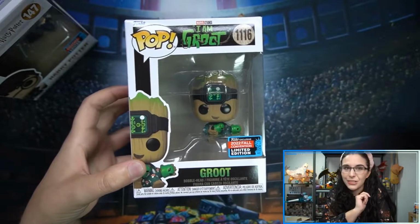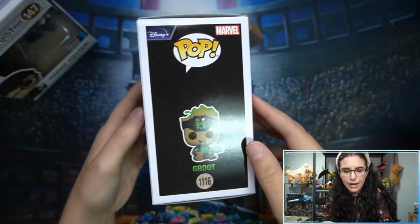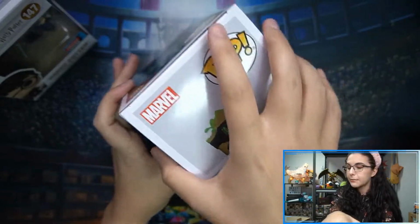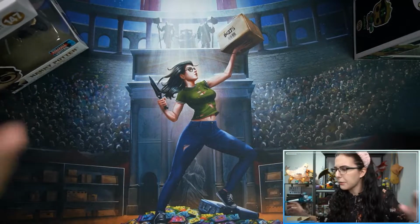I actually saw him in store at Target today. I was surprised. So looks like for those of you who missed out on grabbing the little baby Groot, you might have a chance to find one in store. I'm not used to seeing exclusives really for Target in store, especially con exclusives. So that was neat to see.